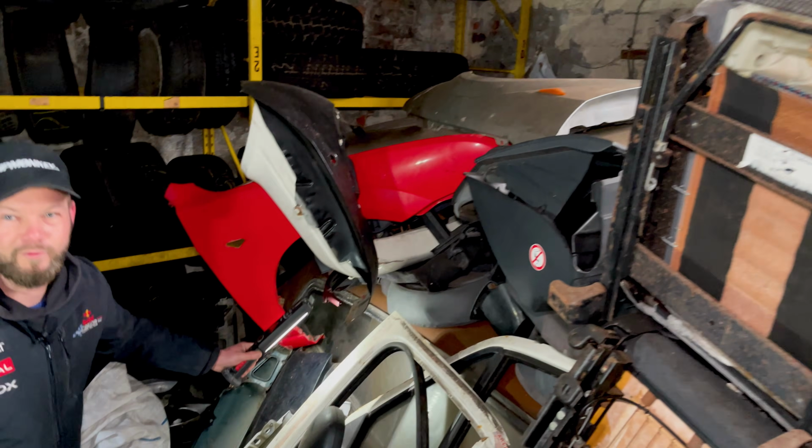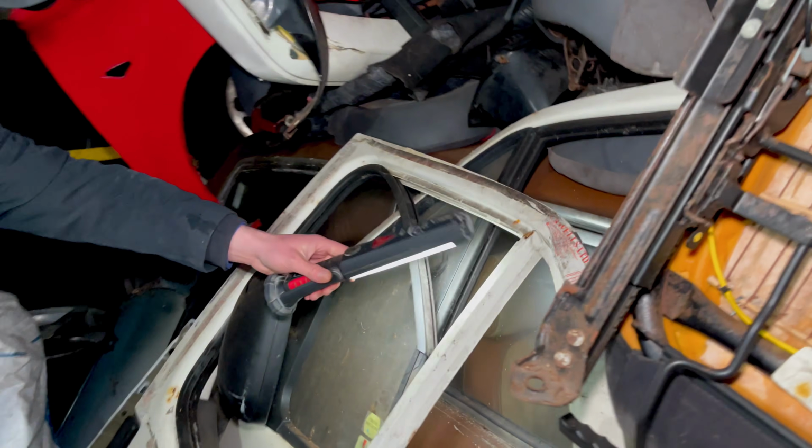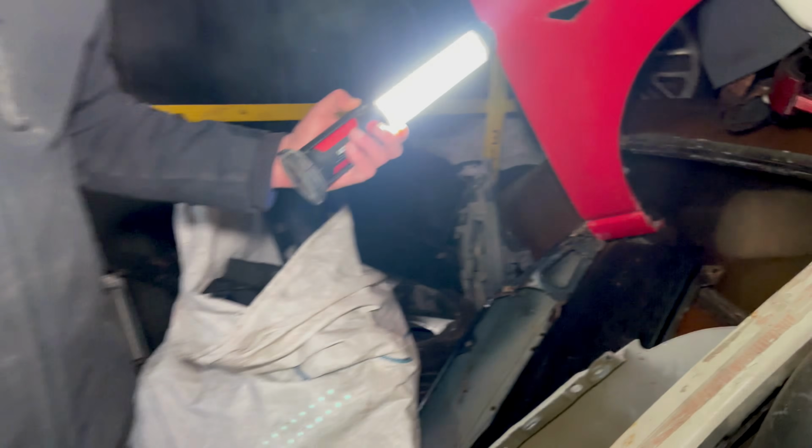And you know what? It looks beautiful inside. It is immaculate. Wow. Oh wow, is that like a cream trim interior? Yeah. Even from here, I can tell that's still really tidy.